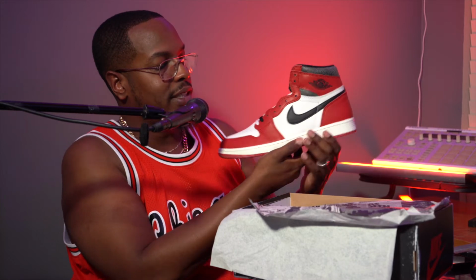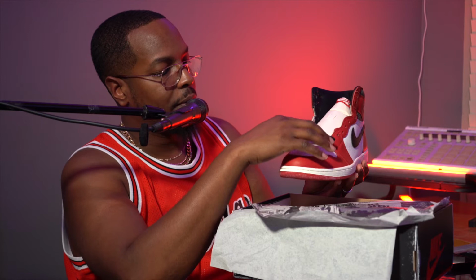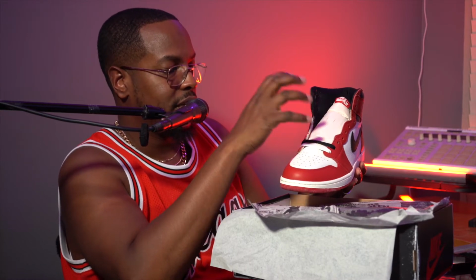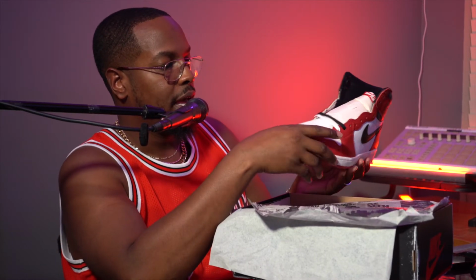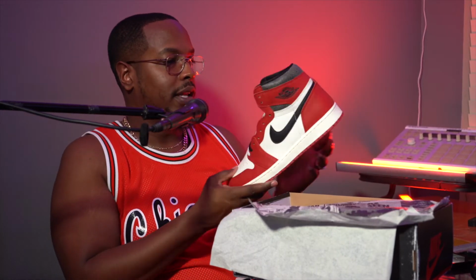It comes with two laces, and the laces are laced like they used to be in the 80s. You have a white pair, a black pair. I think I'm going to rock the black pair because it just gives that old classic 80s look. And it's closer to what Mike used to wear when he used to rock them, the black laces.